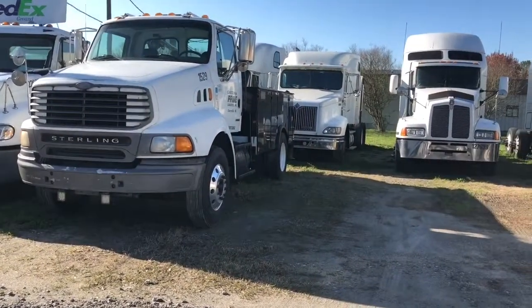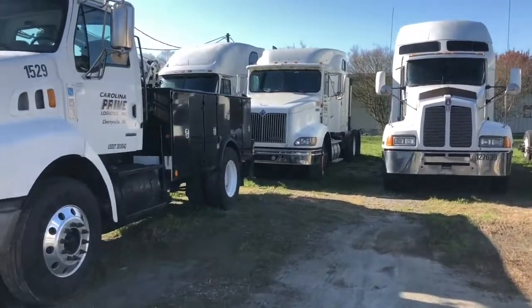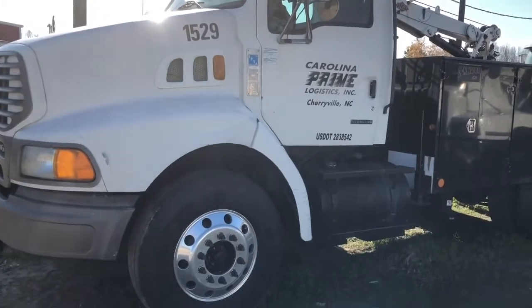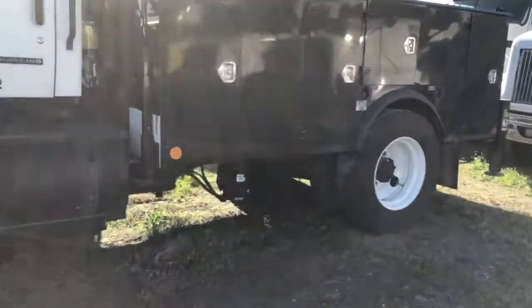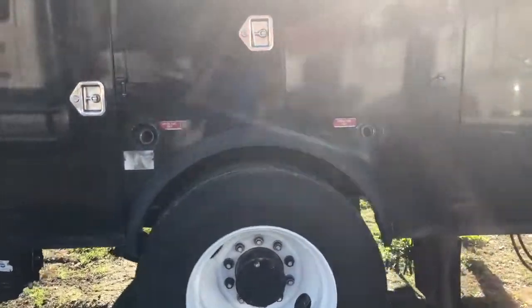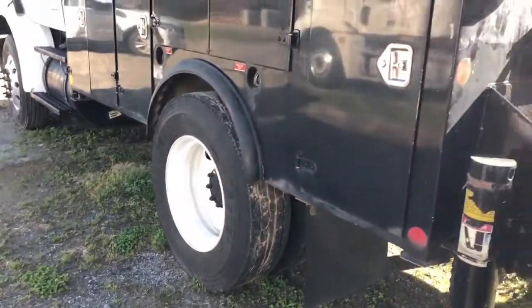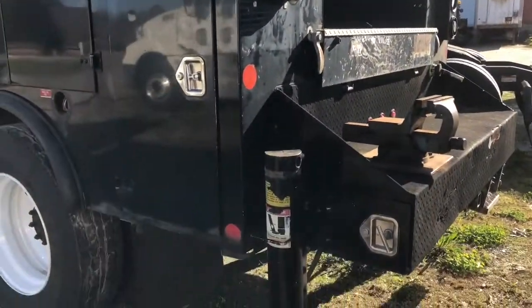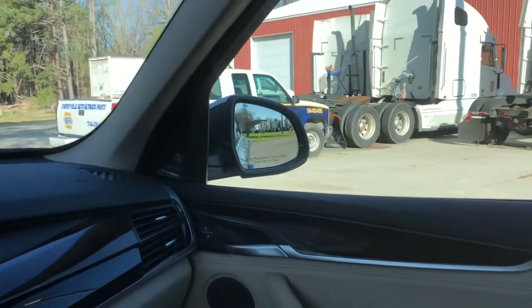Now there is a Sterling that I converted into a tool truck. I was able to get a good bed off of a GMC, I believe it was. Anyway, we converted that. That was a real good tool truck, service truck bed, and it's got a crane on it. It's got a small crane, so I was able to convert that into a service truck. And there's a couple of my Napa trucks.